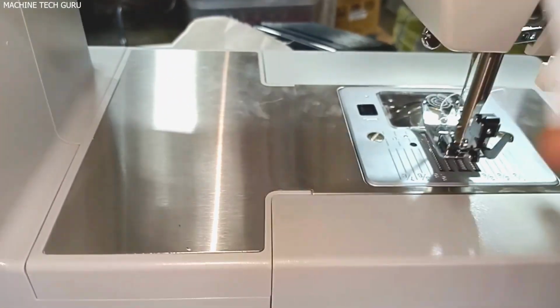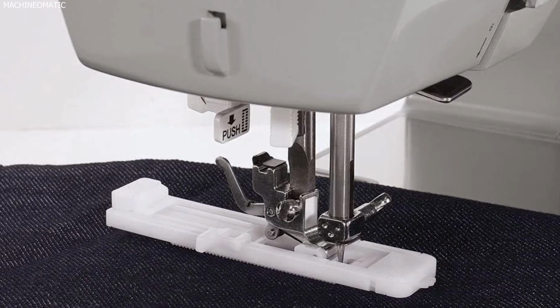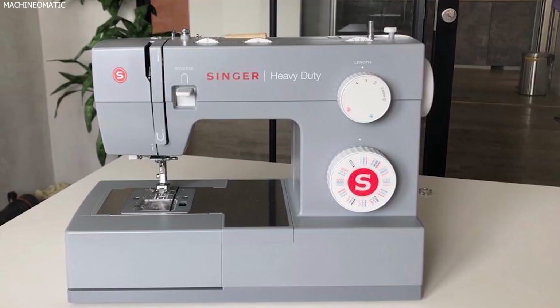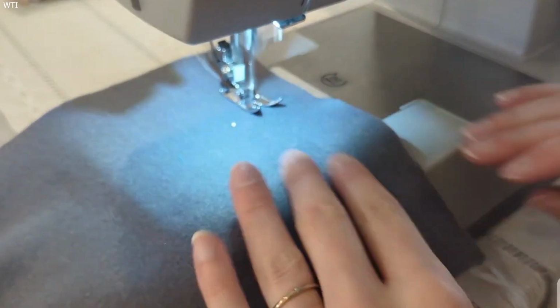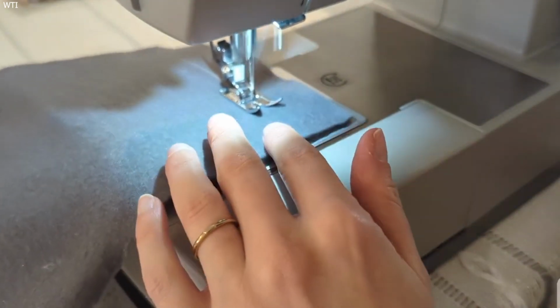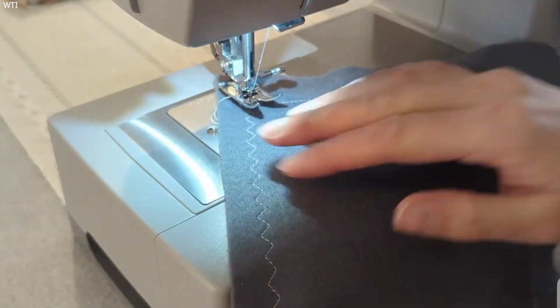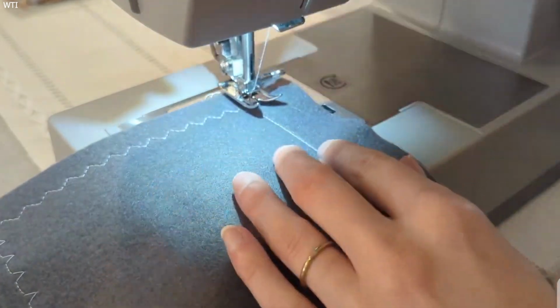With 23 built-in stitches, including basic, stretch, and decorative options, this machine offers some level of versatility without overwhelming users with excessive features. Who should buy it? The Singer Heavy Duty 4423 is ideal for those who frequently work with thick fabrics, upholstery, or DIY sewing projects that require a strong and reliable machine.